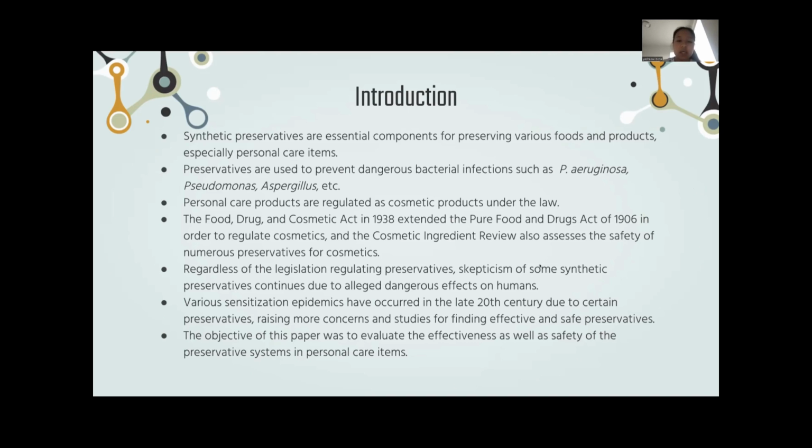So every day, humans are exposed to different kinds of bacteria, and when you're using products like shampoo or a bar of soap, you're continuously touching it and exposing it to bacteria. So preservatives have to be included in the products in order for them to not grow bacteria and you to not be exposed to bacterial growth. So preservatives prevent bacterial growth and infections such as P. aeruginosa, Pseudomonas, Aspergillus, etc.